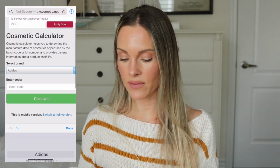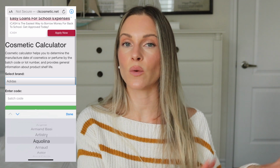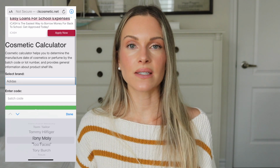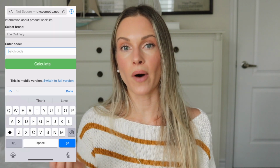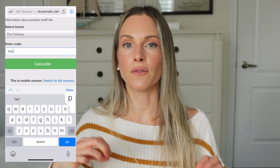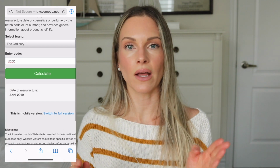Just to let you know, I do have some products in my bag that I was not able to check on the cosmetic calculator because the brand was not listed. But if the brand is listed, you would click on it and then you would insert the batch code number. Now every product should have a batch code number on the bottom of the jar or somewhere on the packaging, and it usually will consist of just numbers, or it can consist of letters and numbers. It has to be at least 3 digits long or more. And you would insert that and it will tell you exactly when the product was manufactured and when the product expires, or if it did already expire.